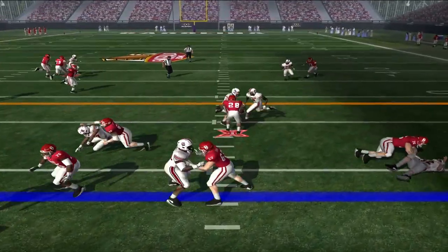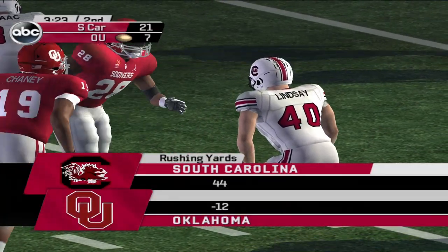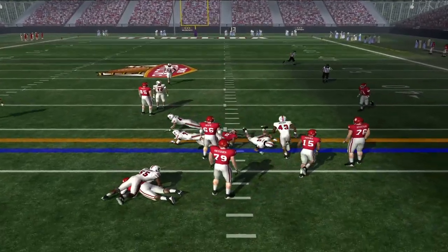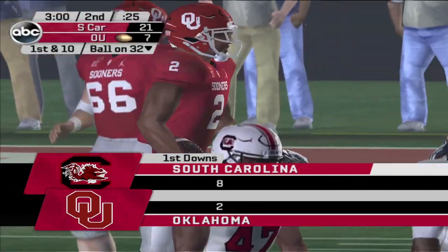Takes a handoff. A little shake and make move. And he's taken down. They go with a run, and that'll be a gain of 9. The Sooners come out showing 3 wide. Looks down the middle. The freshman makes the catch. Nice heads-up play by the quarterback. Yep, they're moving the ball.